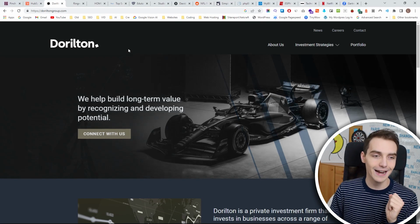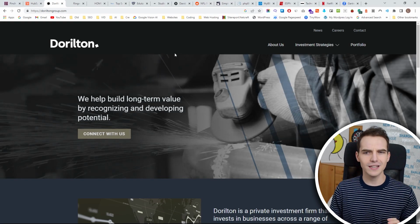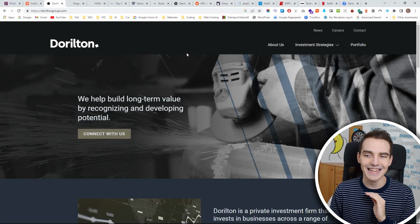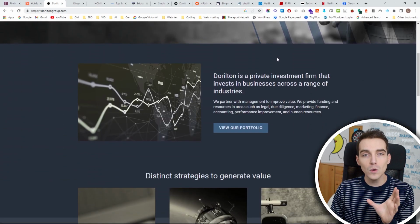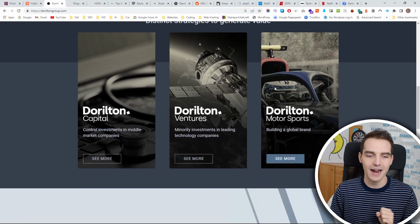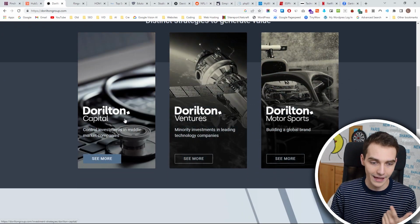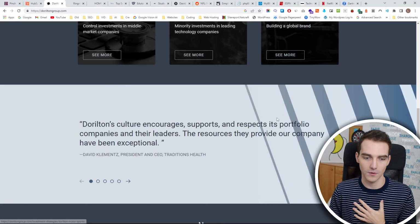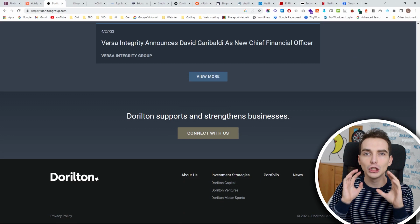For example, inside here we have the Dorathon group, which is some kind of investment group. You can see it's a very clean and easy layout. You have news, careers, contacts, and it's mostly static. You can see they divide it into 3 categories in Dorathon: Capital, Ventures, and Motorsports. And overall, it's a very simple website, but it gets the job done.